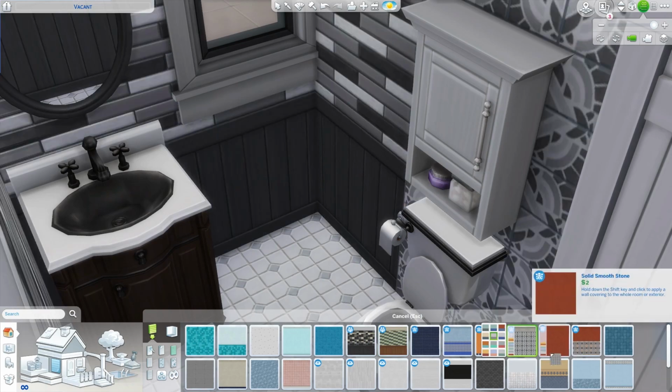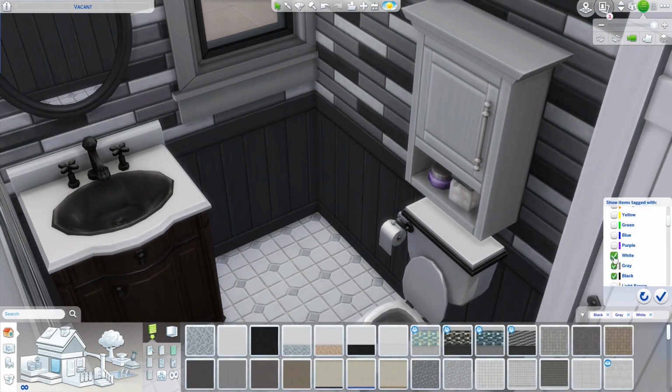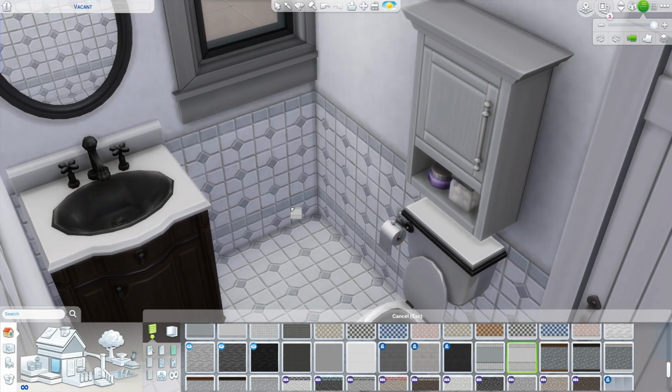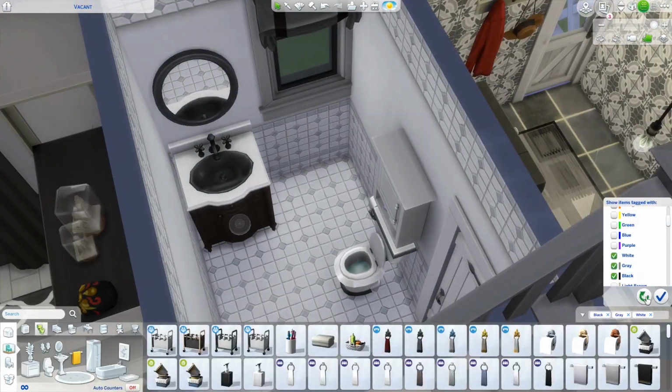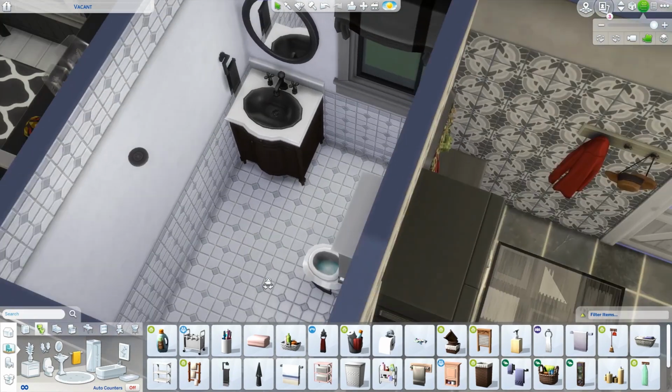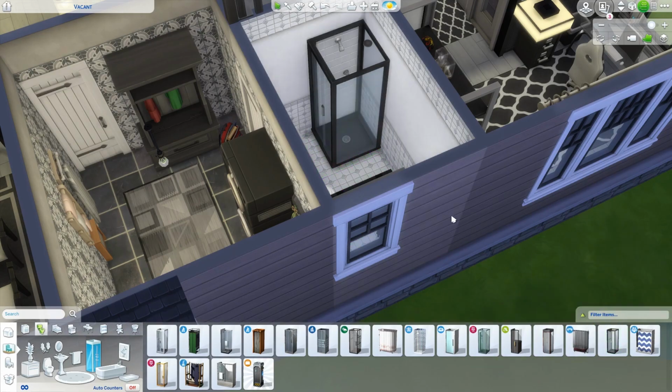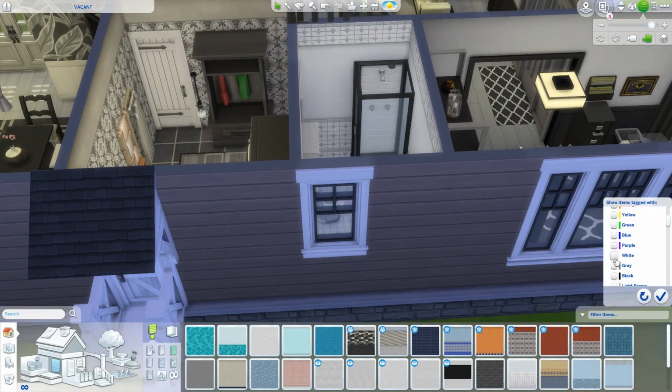I've done that in a lot of my houses, and I think it's kind of cool because if you're coming in and you've been gone all day, or maybe your kids are all muddy or your dogs are muddy or something, it's nice to have a bathroom right off the laundry room in the kitchen like that.